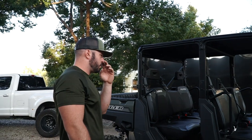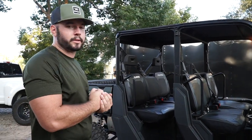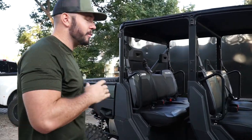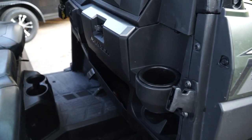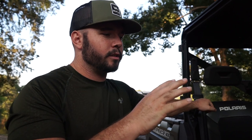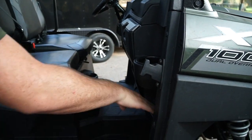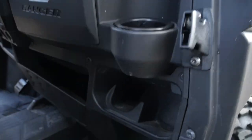Yeah, with the 2019s and the 2020s, they added what they desperately needed and what everybody called for, which is the cup holders. God, there's so many cup holders in here. If y'all ever seen any Rangers before, they used to have a total of, I want to say, two down here, and then one on each side, but it was like a little slot one. It didn't really do anything for you.